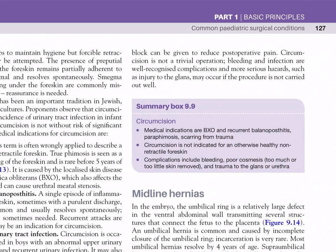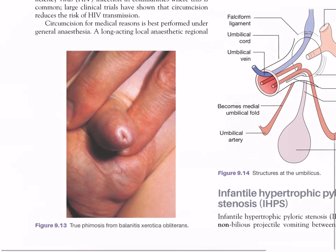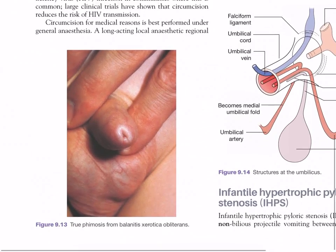Summary: circumcision medical indications are BXO and recurrent balanoposthitis, paraphimosis, scarring from trauma. Circumcision is not indicated for an otherwise healthy non-retractile foreskin. Complications include bleeding, poor cosmesis, too much or too little skin removed, and trauma to the glans or urethra. We'll see the diagram given over here. Figure 9.13, true phimosis from balanitis xerotica obliterans.